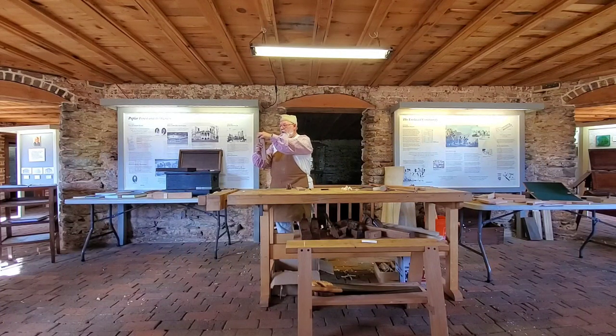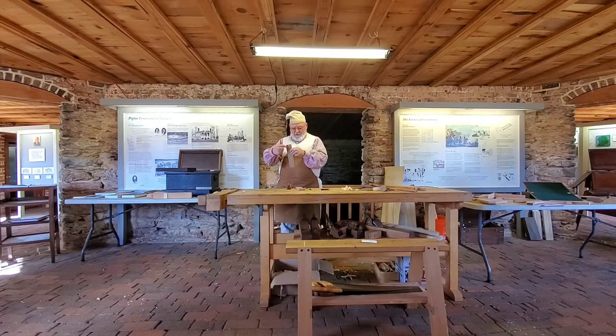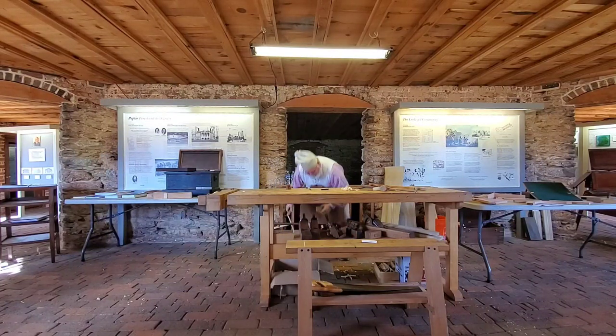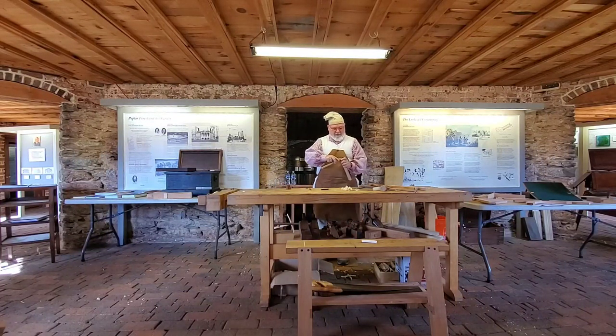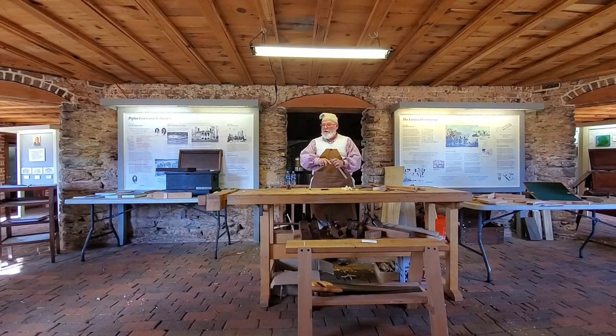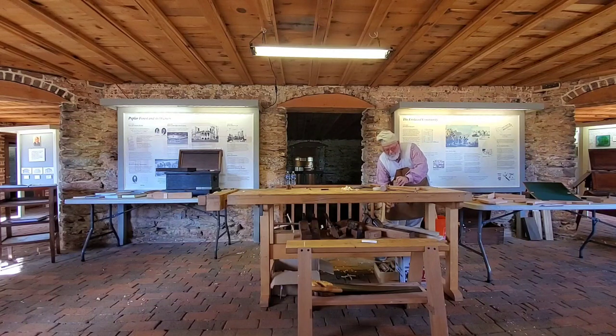Then I've got two tails. So I devise the pattern I want for this. I then lay it up on the end here, making sure I see where my line is, and then I do a transfer. So this would be, lay that in place and transfer it across.